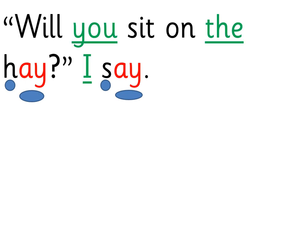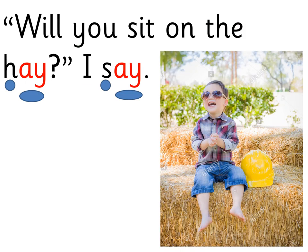Okay. I've underlined those tricky words in green. Now let's read the sentence. First word, w-i-l, will. Will you sit on the hay? I say. Will you sit on the hay? I say.